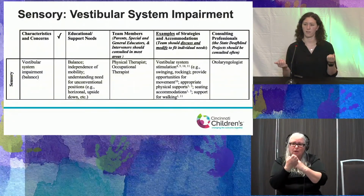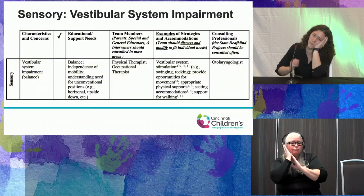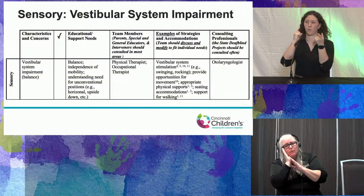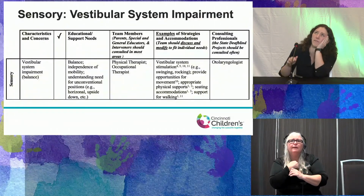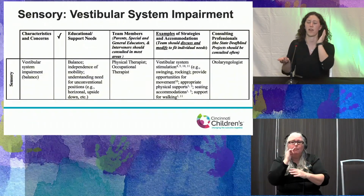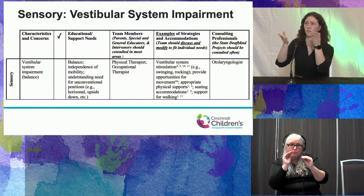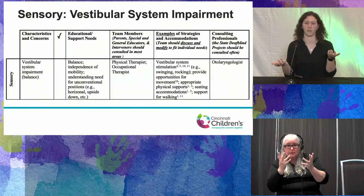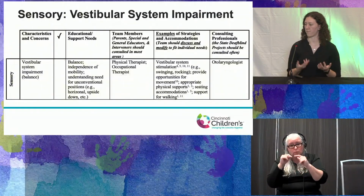Another big one is kids with CHARGE often put their hand on their head like this to be able to stabilize their view. And that, in combination with their visual field loss, it could look like they might be looking like this, so looking kind of up. And that might look like the child is daydreaming, but in reality, they are stabilizing their head and moving their eyes so that their visual field is capturing the educational material. So it's just really important for school teams to understand the need for these different positions.